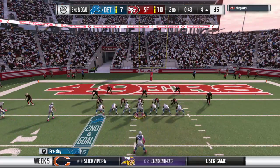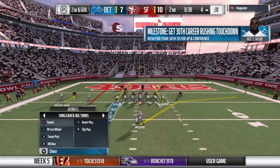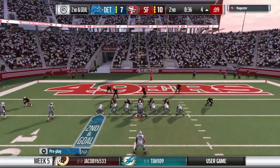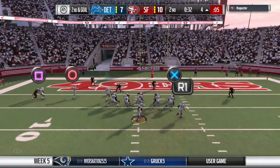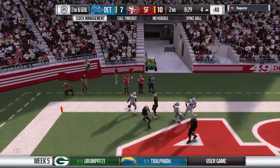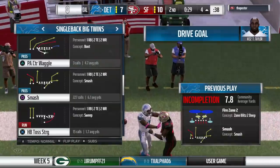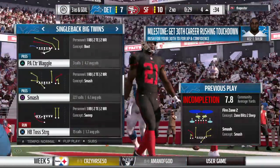Looking to jam the receivers at the line here. Press coverage look defensively. Back to throw. And that one will fall incomplete. Clock here now just under 30 seconds to go in this first half.